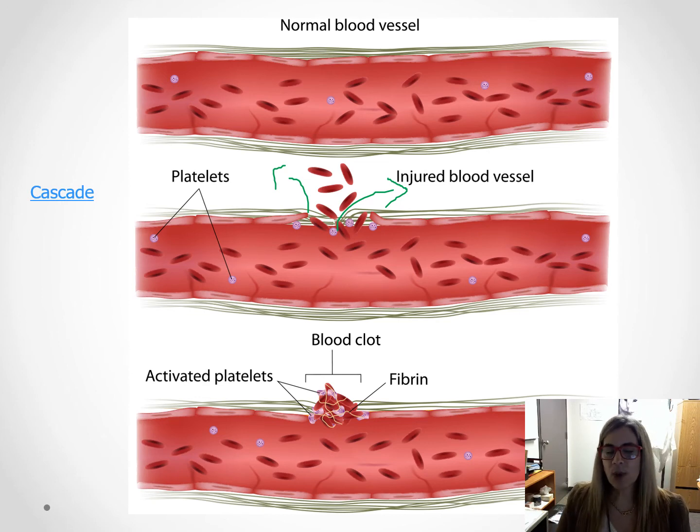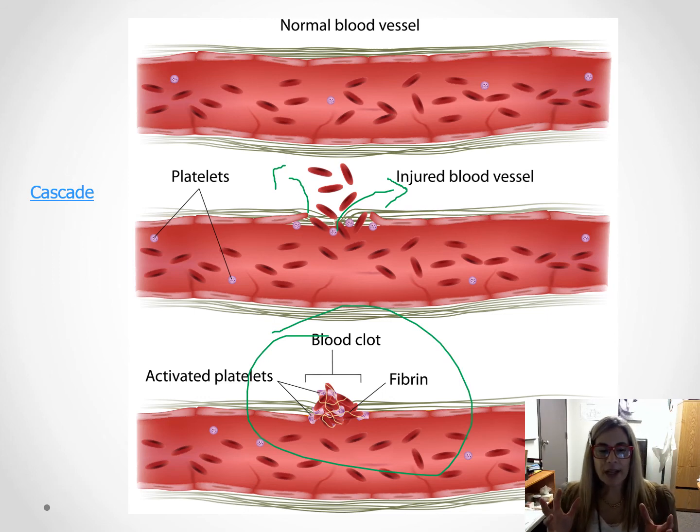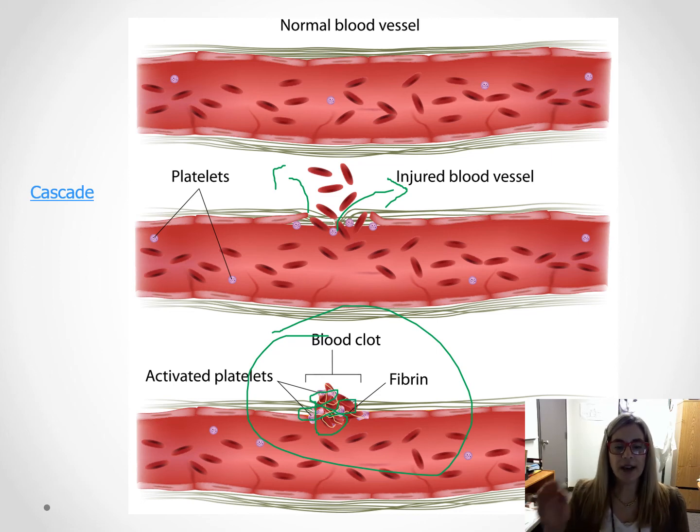And so when someone's clotting is working properly, okay, so there's no issues with blood clotting, the initial thing that will happen is the platelets will snag on that wound, just like we said, and as they snag on that wound, down here, they will break open and initiate that very complex cascade of chemical reactions, the end result being the fibrin, which you can see as the little thread-like material there, which will eventually capture those red blood cells and seal off the wound.